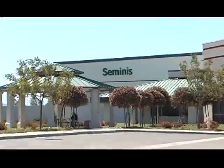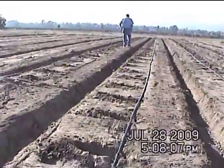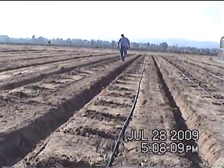We're very proud to have been able to participate in the project. Antonio and I helped lay the drip irrigation here, and we donated the seed. Our company donated the seed, and it's just nice to be able to help the community and to see that this is going to go to senior citizens.